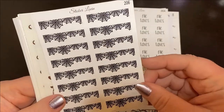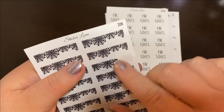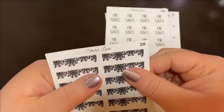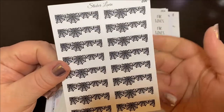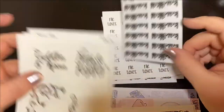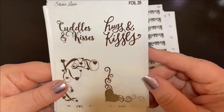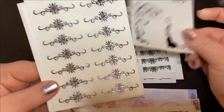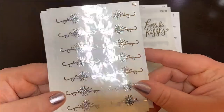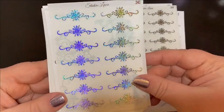I got the black little, what are these called? Maybe headers, I don't really know, dividers, but they're cute, right? Those little spider webs. I got the same Cuddle and Kisses overlays in silver, these little snowflake dividers in silver and hollow. Oh my gosh.